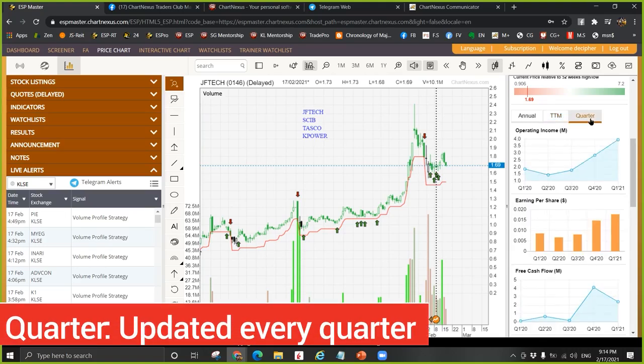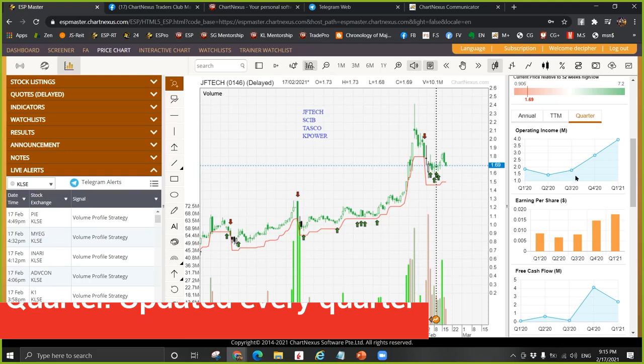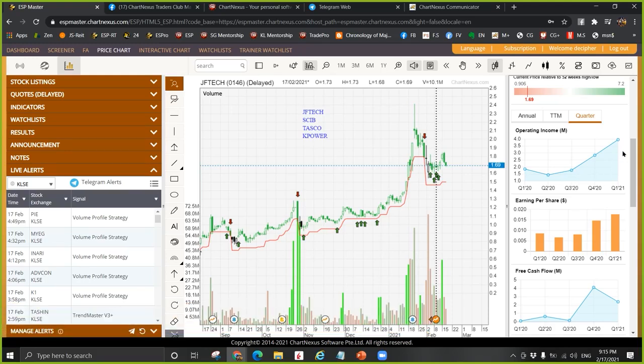Now, if you go to the quarterly, quarterly is the most sensitive because it is the latest quarterly earnings added together one by one. So if anything happens to that quarter, it will immediately dip and show you. Okay, so it is more volatile also for the quarterly. So if you want to see 4 rolling quarters, TTM will be very nice.